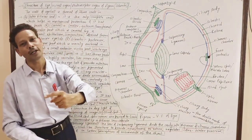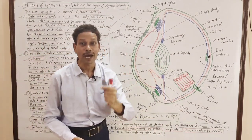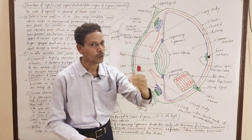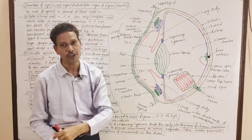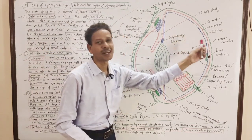A very important part of the eye is this middle vascular coat, the uvea. That vascular coat provides nourishment and blood supply to the retina.